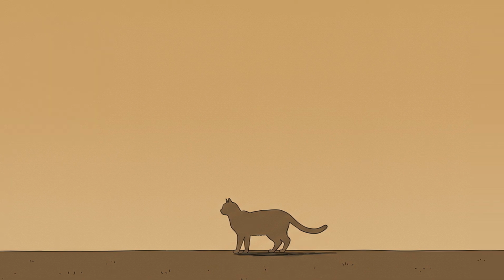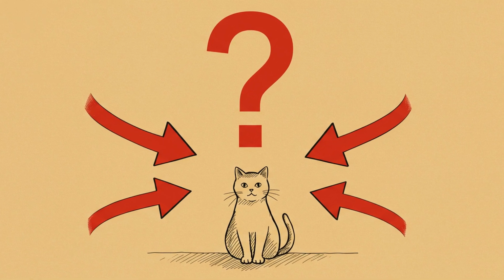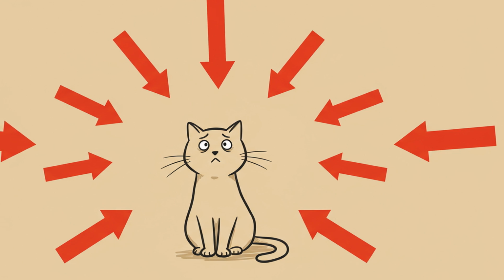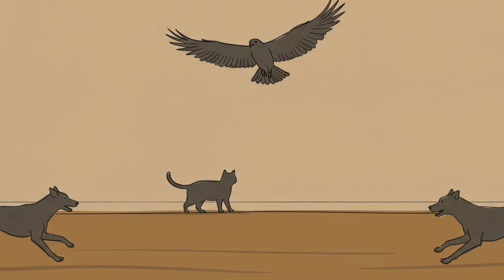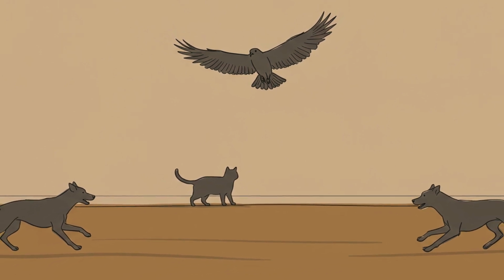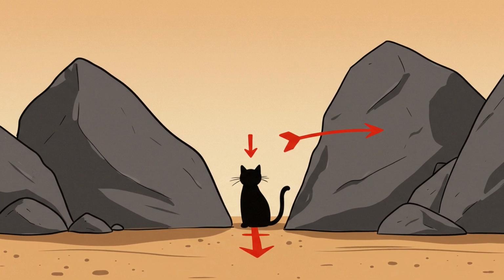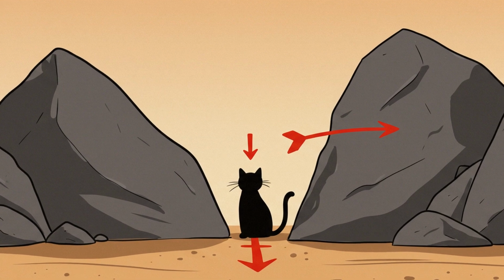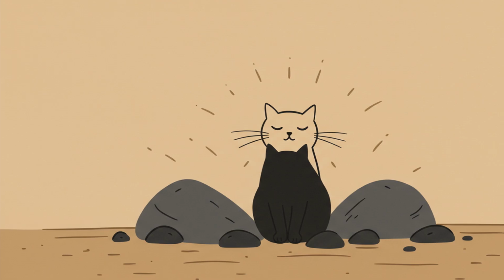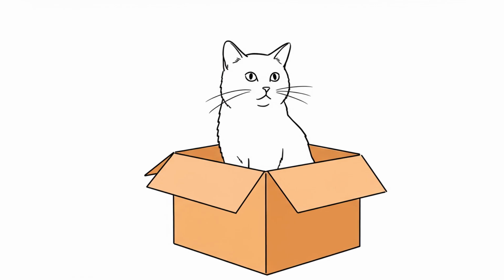In that desert, the African wildcat faces one constant calculation. How many directions can a threat come from right now? Out in the open, the answer is every direction, simultaneously. Raptors from above. Jackals from every angle on the ground. In a rock crevice, that calculation changes completely. A threat can only approach from one direction. The brain's stress response system quiets down, and the body relaxes.